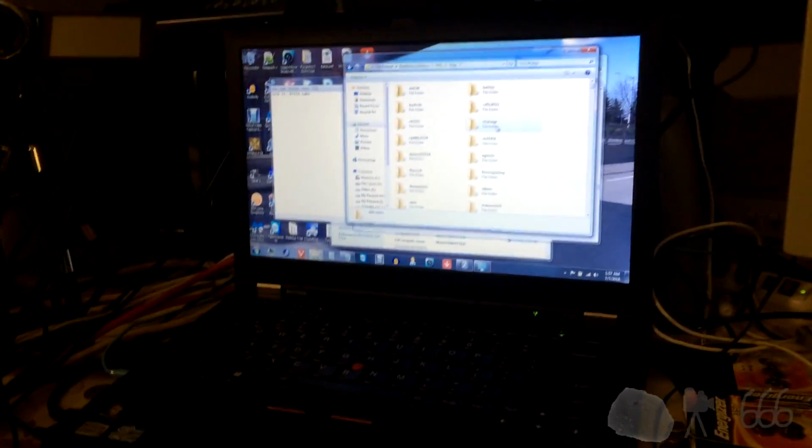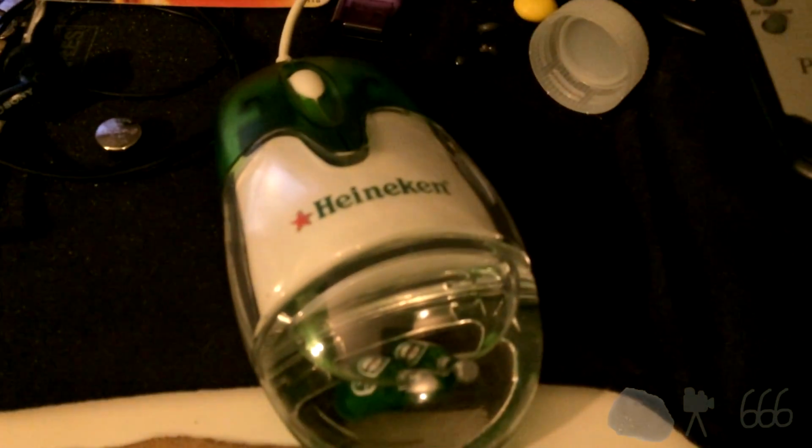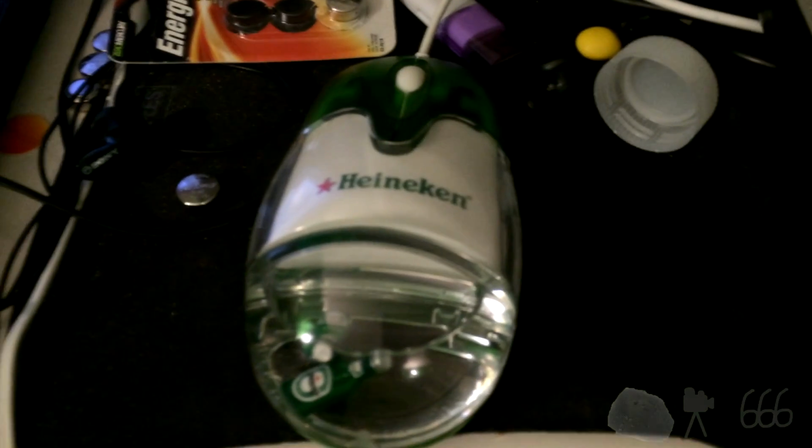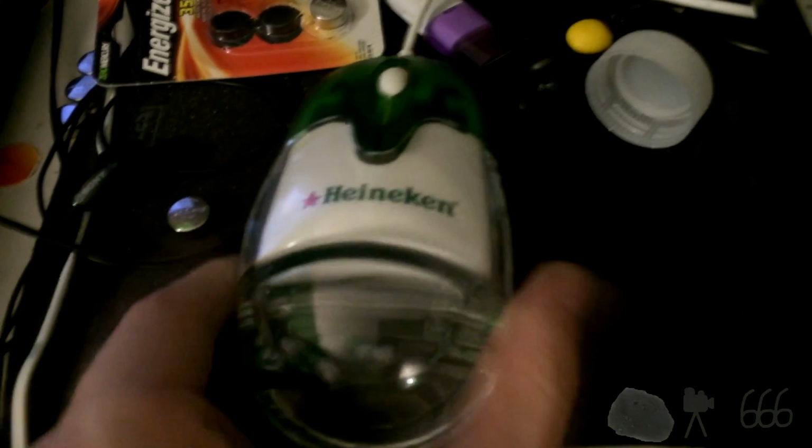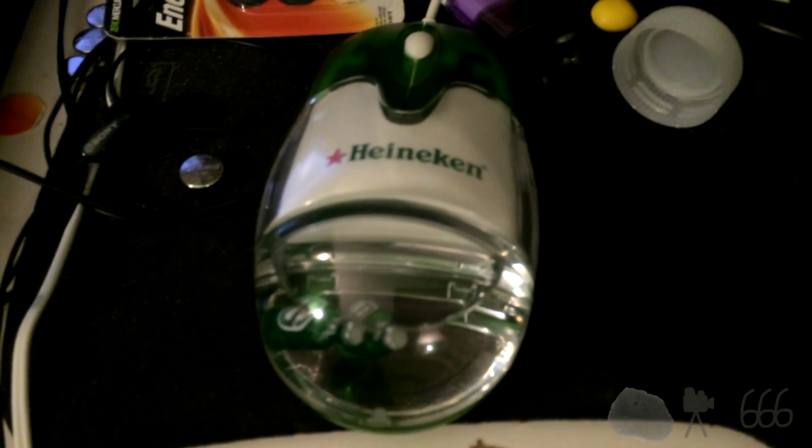Alright, a couple of other thrift store scores. I've forgotten to mention one that I've just gotten today. There's a Heineken mouse. I don't remember exactly what I paid for it, but it was cheap, which was definitely a selling feature of it. It's a USB ball mouse, which isn't exactly the most common thing in the world, especially around here, but it could probably use a little cleaning.